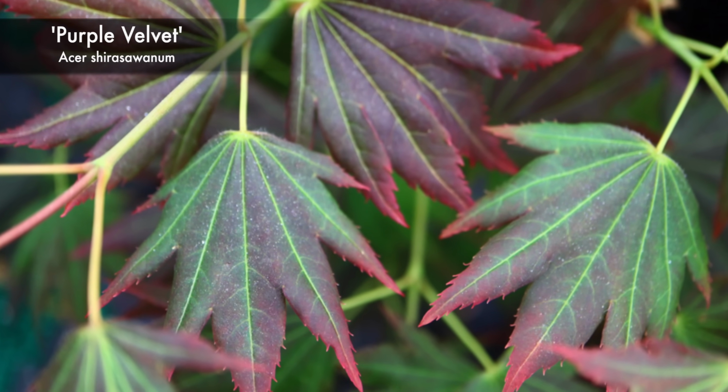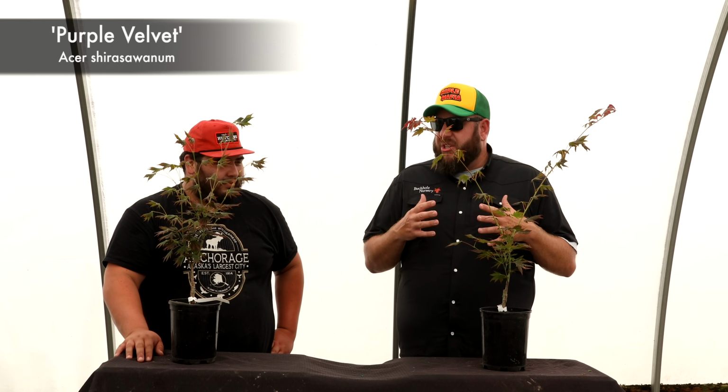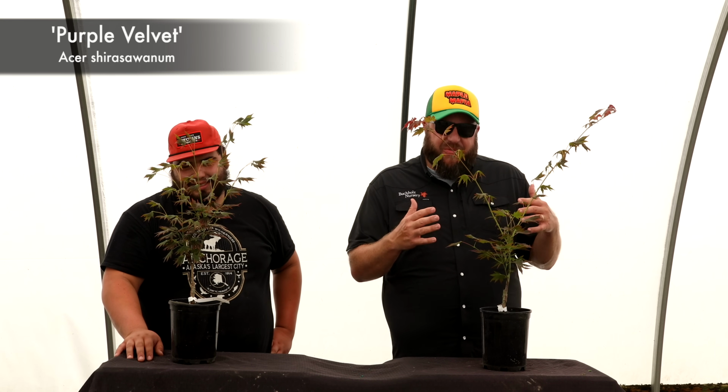You get that dark veining. You get some green veining on that darker overall foliage. You get some weird purples. And the reason Tal named this one is it just looks like velvet in the early spring. Like it looks like it has a velveteen touch to it. It's got that velvet suede jacket look going on. I love this one. It's kind of funky.